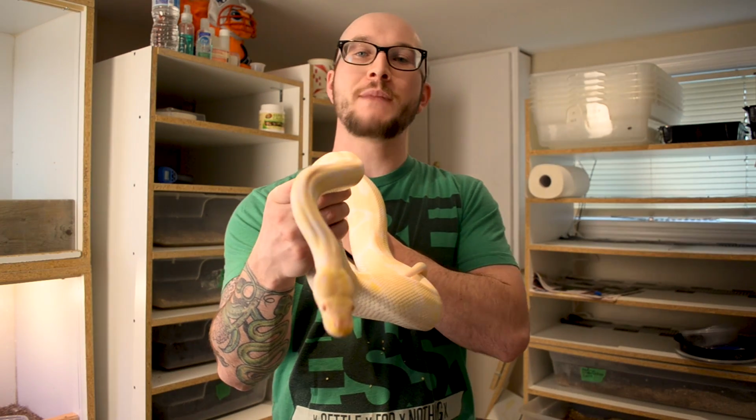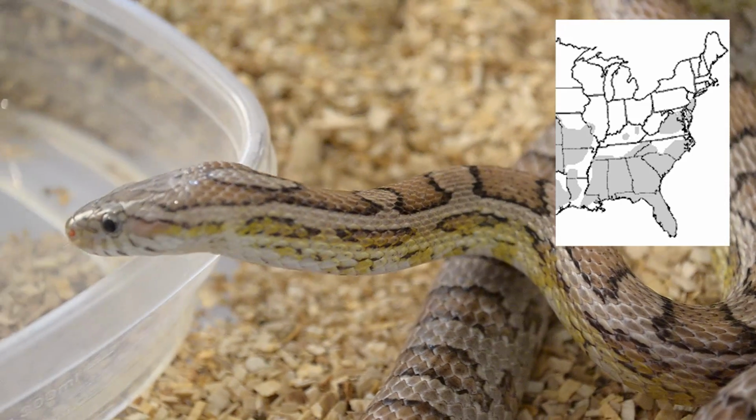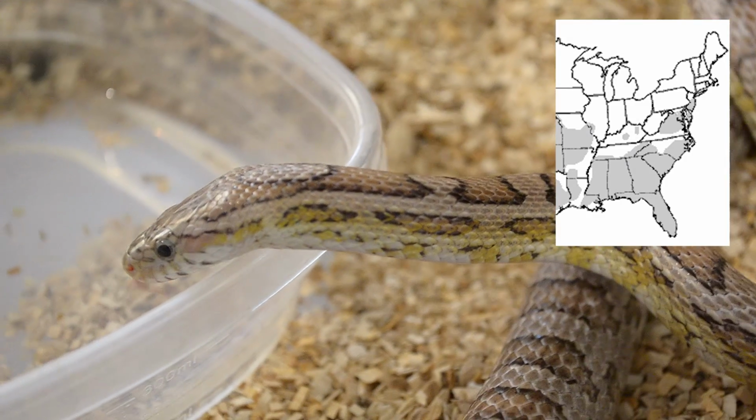Ball pythons, like my man Pikachu here, come from parts of Africa, western sub-Saharan Africa to be perfectly specific, where corn snakes, like Maisie here, come from the United States.